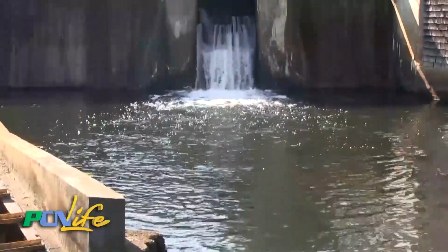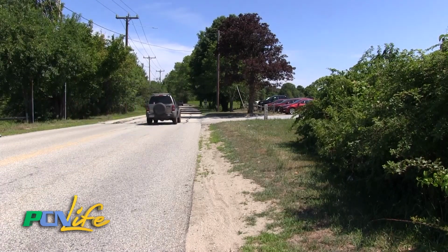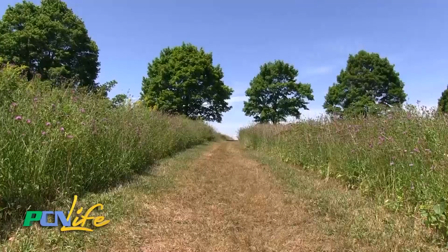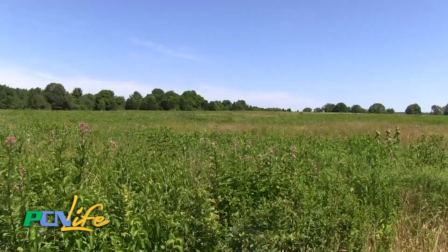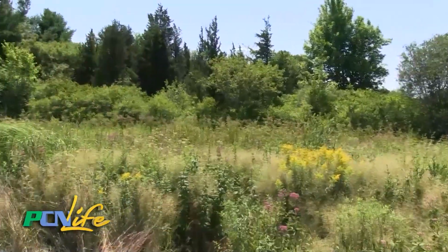But if all of this isn't enough, you can head back down Landing Road to Bay Farm. Now, a popular misconception is that this land is on the Duxbury side of town. Not true. Here's how you can tell the difference. If it's flat and green, it's the Duxbury side. If it looks like endless trees, it's the Kingston side.